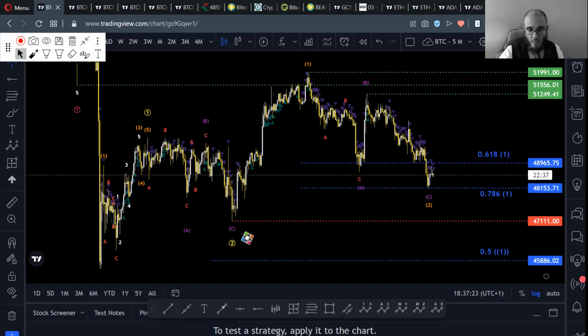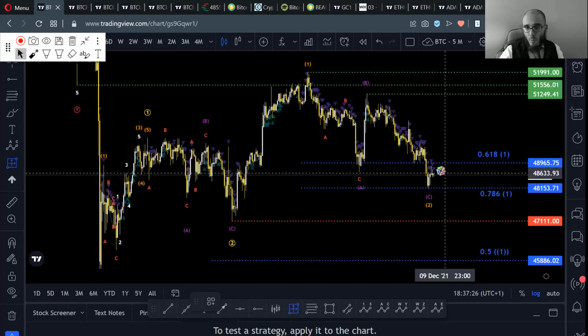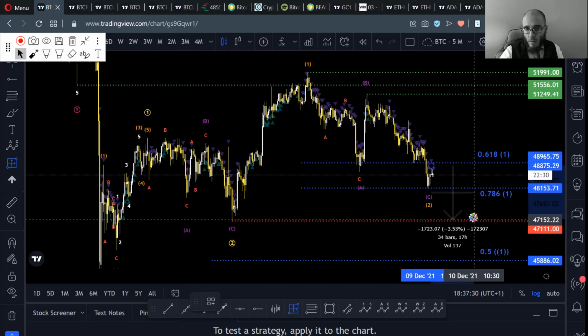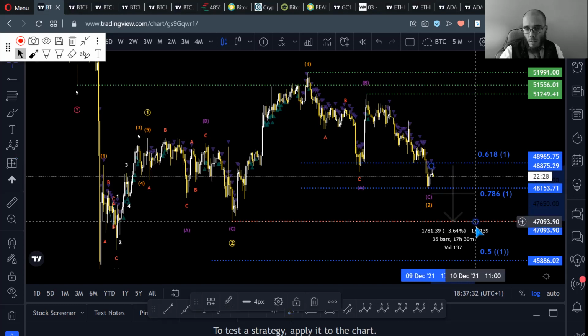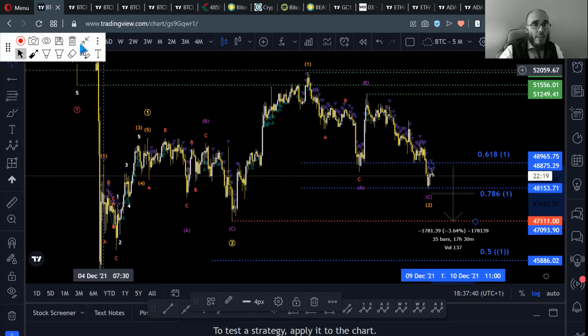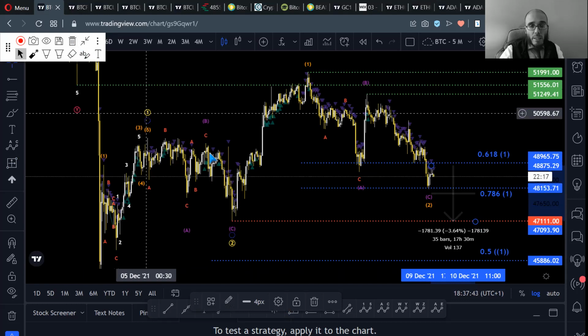Let me see how much we have to drop to change the outlook from probably bullish to bearish. We have to drop only 3.64%. So that's not a lot to drop. And if that happens, my outlook will change.